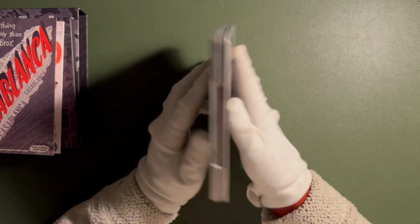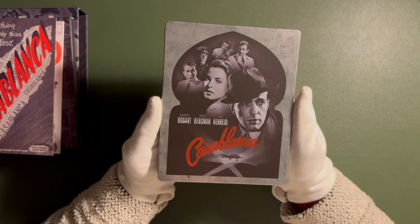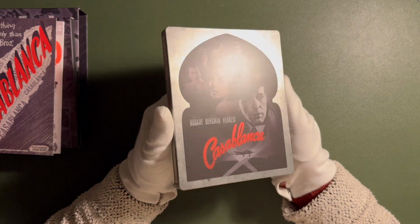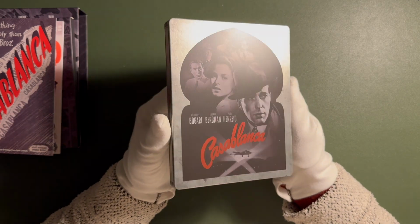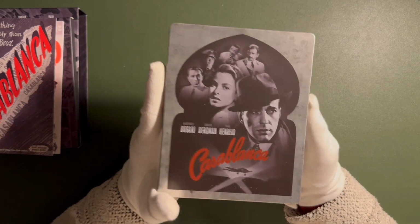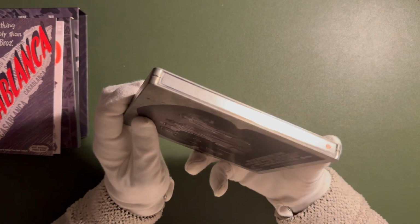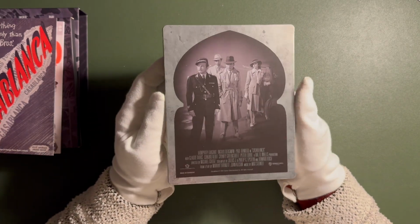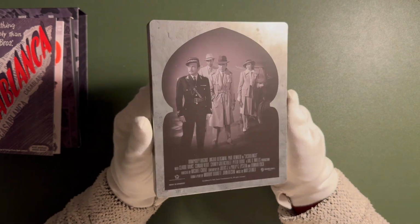And we're also getting a steelbook, and the steelbook, as I said, also features a completely new artwork that you're not going to find anywhere else. Beautiful one, matte finish, with silver and black and red all over. Here's the spine. And the back is the cult legendary airport scene.